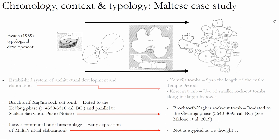some people might be familiar with the rock cut tomb at the Xaghra Hypogeum, which the initial publication in 2009 dated to the Zebbug phase, so at around 4000 BC, and very much paralleled it to the Sicilian San Cono-Piano Notaro tombs in southern Sicily. And what was very interesting about this site was that it had a very large communal burial assemblage. And this was something which was, again, parallel to the Sicilian sites, where you only had about one individual in each small tomb.